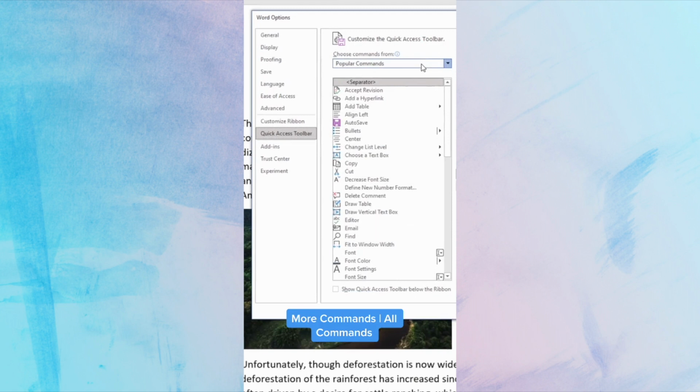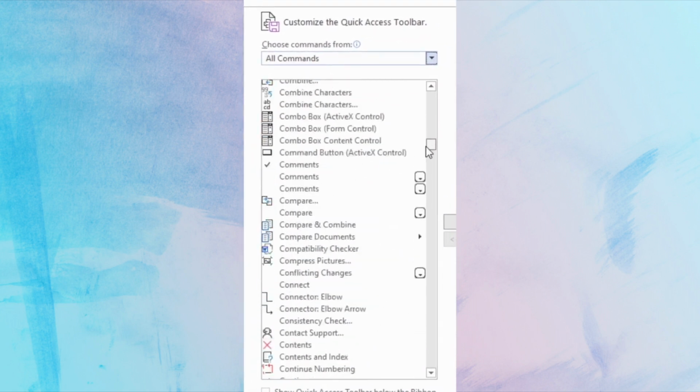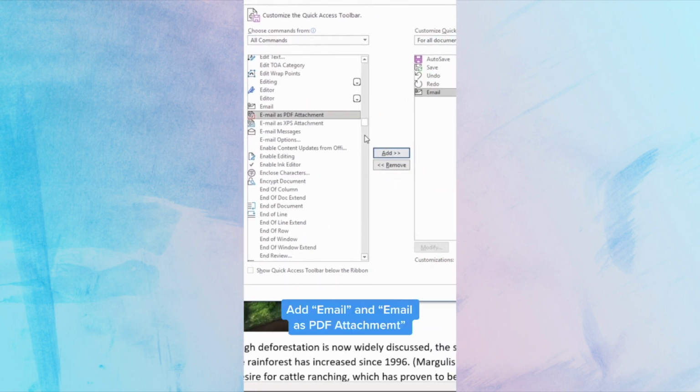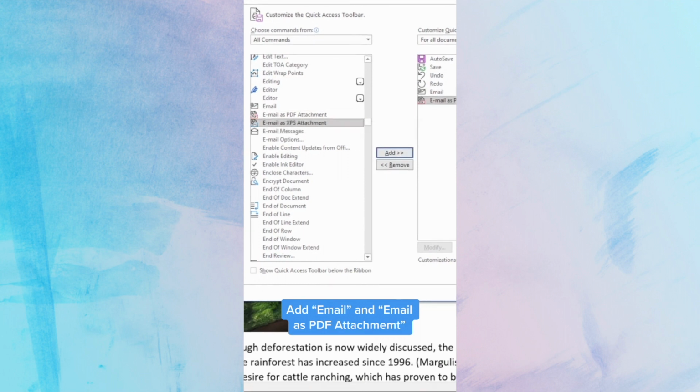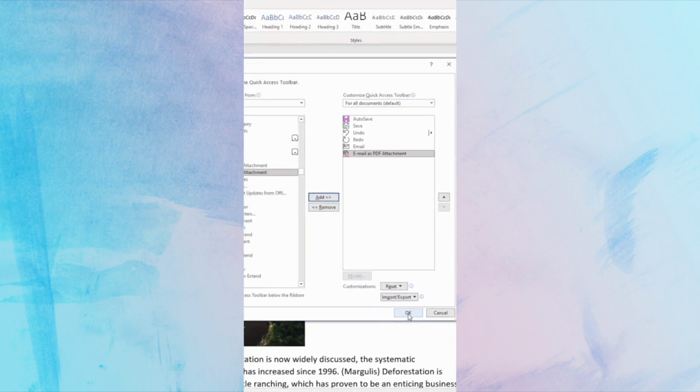Now I'm going to drop Choose Commands from here and put All Commands. Now scroll down this big list until you see Email. I'll click Email right here and click Add. Then choose Email as PDF Attachment and click Add. So we're adding both of these to our quick access toolbar. Now click OK. Now up at the top you're going to see it's added 2 little icons.